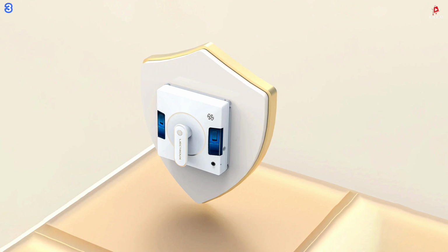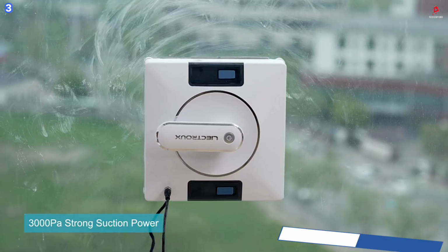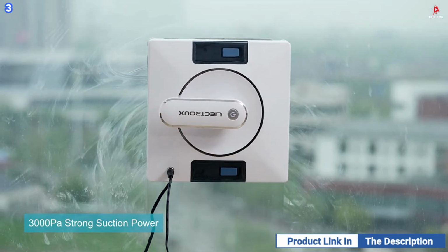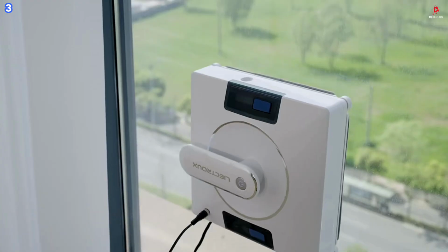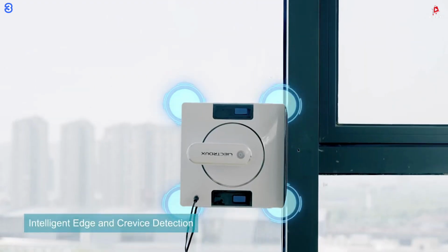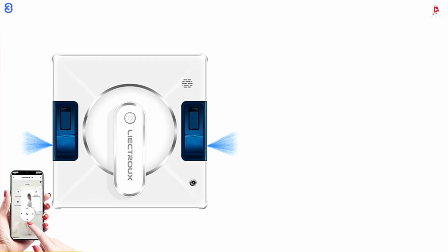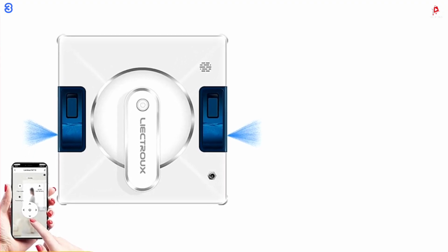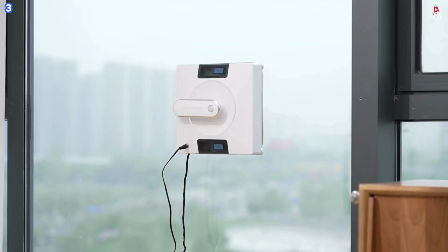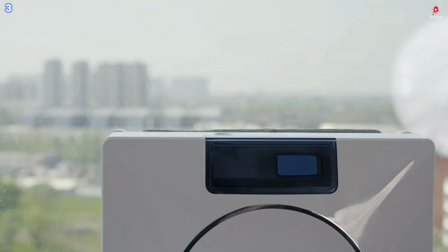The smart route planning ensures that no section is left uncleaned. Safety is reinforced with a secure rope and buckle system, providing extra protection when working on high-rise windows. This ensures peace of mind during operation. Overall, the Liectroux model is ideal for users who want intelligent navigation, strong cleaning power, and enhanced safety features for both home and high-elevation window cleaning tasks.